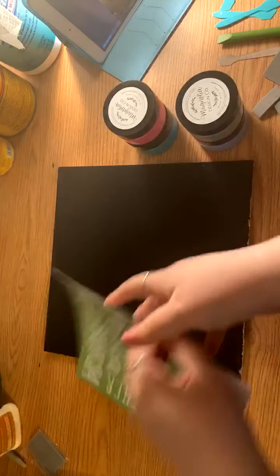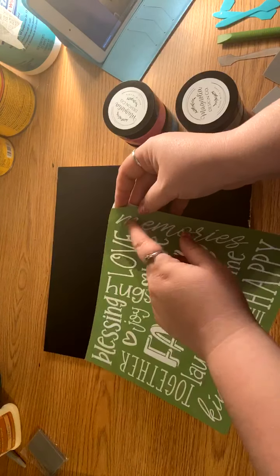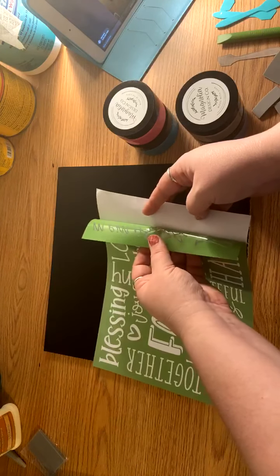Now I'm going to start at the corner. You never want to pull straight across because you could stretch out the screen and it will ruin your stencil. So I'm going to work it down till I have the bottom.